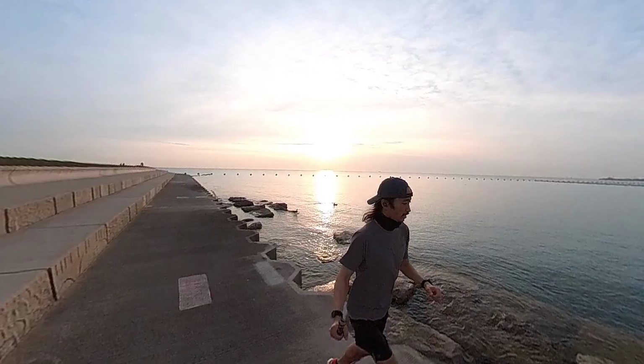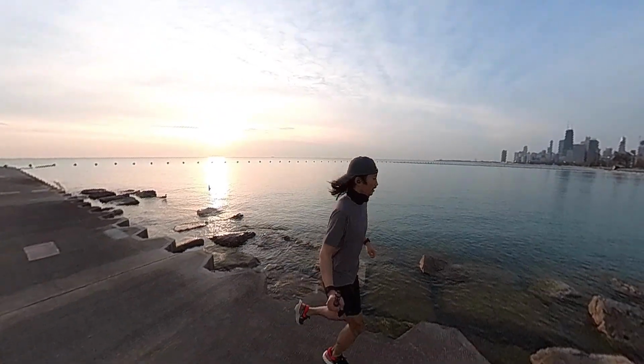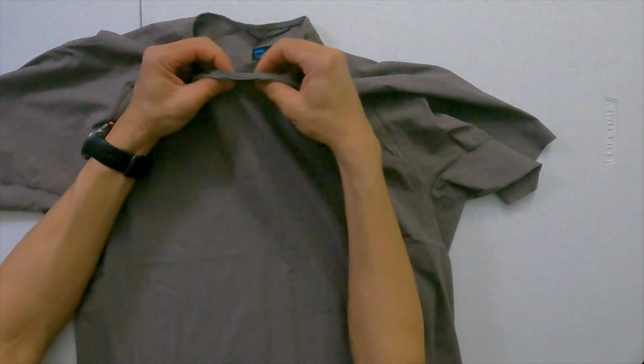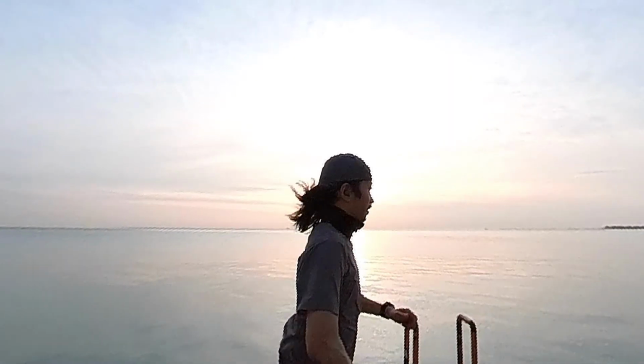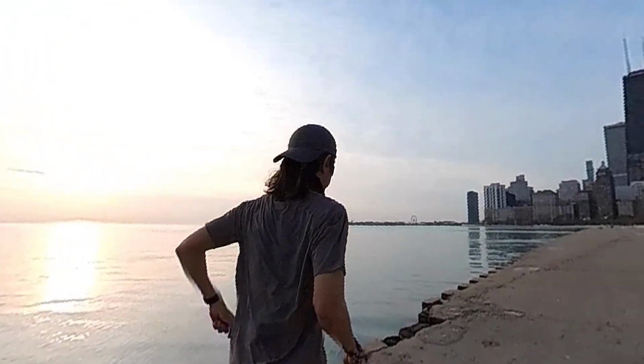The next one that I'm gonna talk about, I thought I would really love this one. I ended up not really loving it. This next one is the AFO Vent short sleeve tee. This one has a micro perforated material in here. It makes it very breathable. 4-way stretch, so a very comfortable feeling shirt. But it just overall didn't exactly work out for me. It's not my favorite type of material.